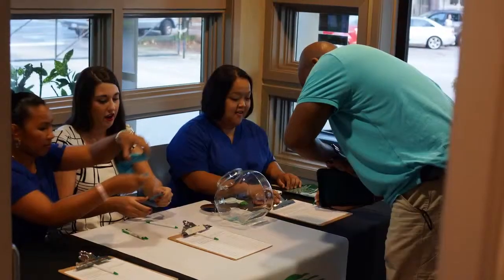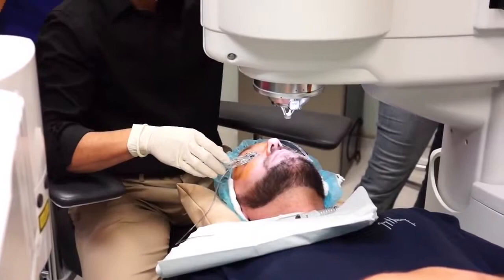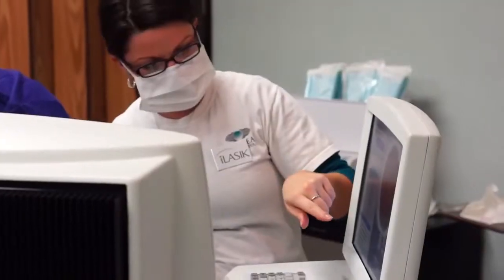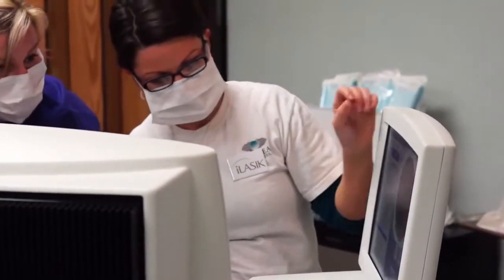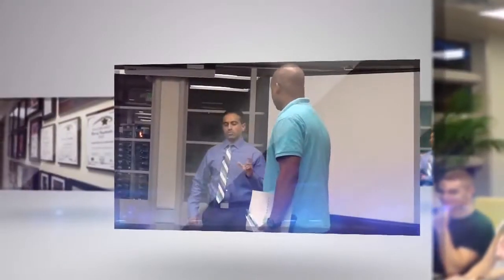Tonight we hosted a public outreach program to educate patients on the iLASIK program. It is the most advanced technology on the market today. We are the only office in Fayetteville that does offer iLASIK. iLASIK is a leading technology for all laser custom LASIK. At Cape Fear Eye Associates, we're excited to be able to deliver this technology to you and your families.